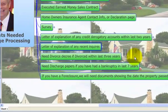Now, these are kind of outside the bounds of the norm, but if you've had a divorce in the last 3 years, we're going to need a copy of the divorce decree. And again, the standard rule is, when in doubt, all pages, particularly if there's child support or any alimony payments. That kind of stuff is what the underwriter is going to dig into. So just prepare yourself for that.